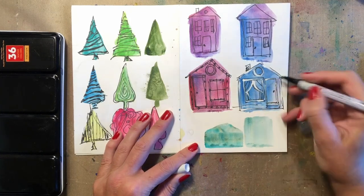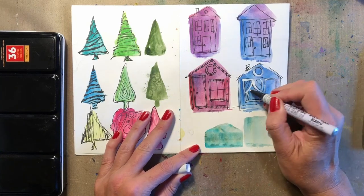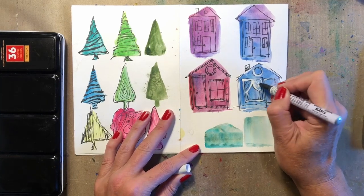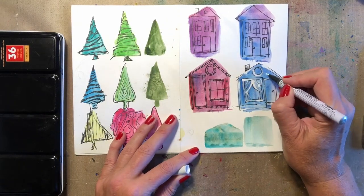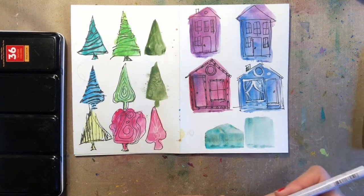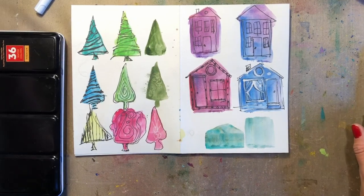Absorbs super fast into this watercolor paper, so I really wouldn't suggest using it too much because you're going to use up all your ink really quick, or all your paint that's in here. I do dig it though. Kind of fun. Something different.